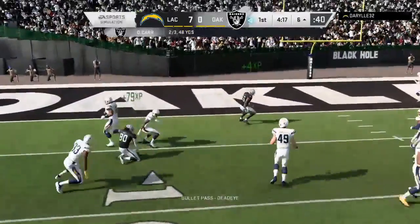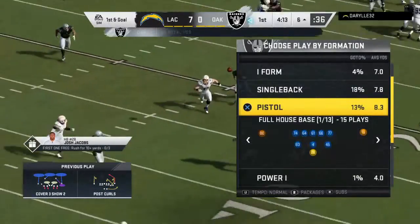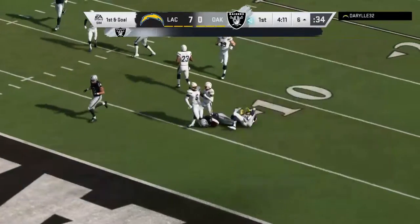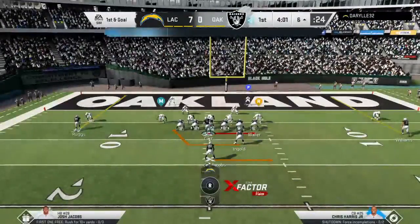His throw caught right around the 6. They're able to convert on third down, and that sets up a 1st and goal. So they gave up the early touchdown. This has been a pretty good response. Nice drive, taking it down 1st and goal.